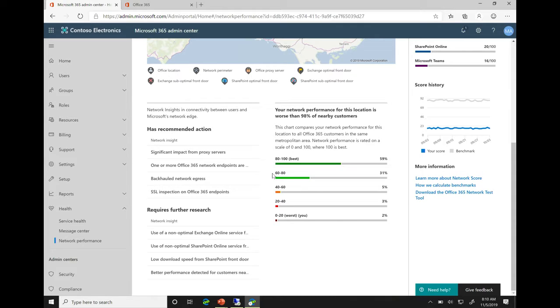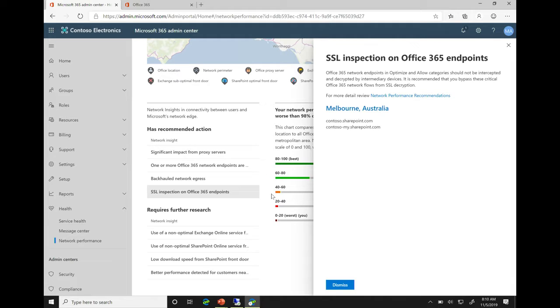I'm going to go through a couple of recommendations to see how you would use this in your organization. Like I said, we already called out the backhaul network traffic with the visualization, but I'm going to pick SSL inspection and tell you how you would use this to address problems. So here we are saying, hey, we are noticing that SharePoint traffic, in this case, SharePoint and OneDrive traffic, is getting intercepted by some intermediary device where the SSL packets are being decrypted to read through what's going on.